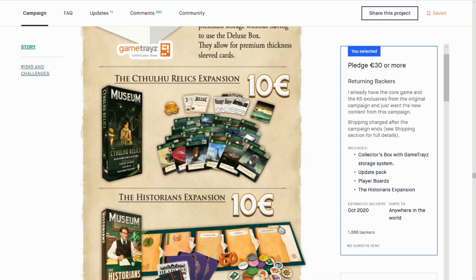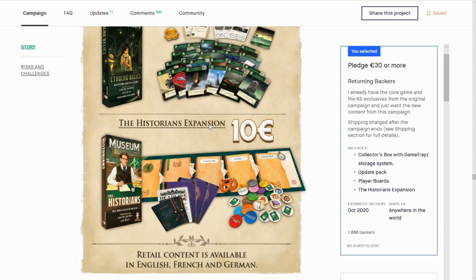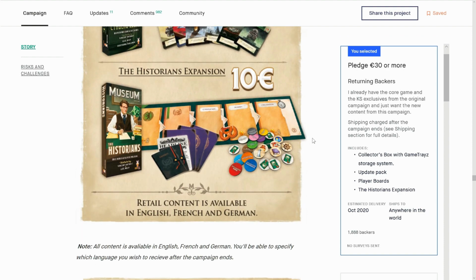Oh, look at all this art. The Cthulhu Relics Dream Fantasy cards. These Dream Fantasy cards. Wow. I love it. The Historian has its own card here. This does have an amazing table presence, and it does fill the table.